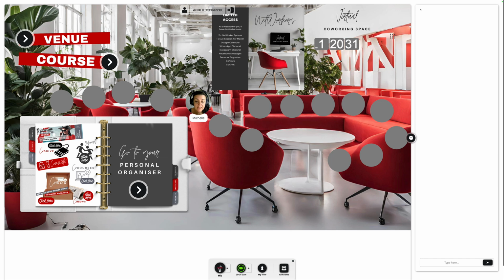Also don't forget, if you click the mic, it goes green. That means you're on and people can hear you. You'll also see a blue speech bubble at the top just to make sure that your mic is working, so you know it's working. And if I click off the mic, it will go red, which means it's off. And if I click on the circle cam, it'll go red, which means it's off, and my picture comes back again.